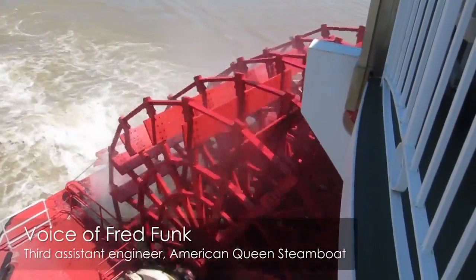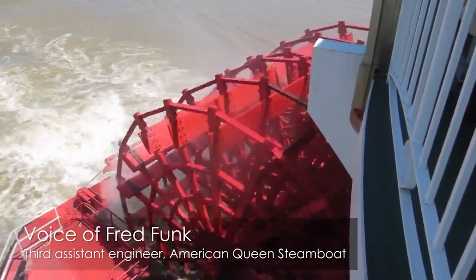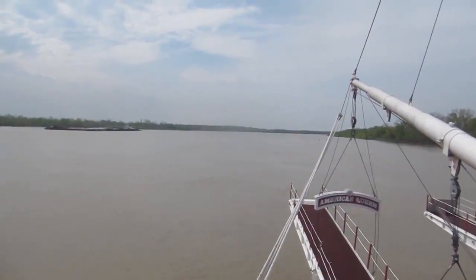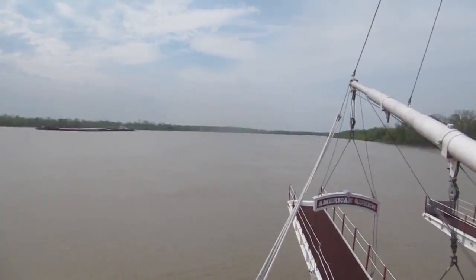We're doing 15 RPM, about 11 miles an hour. It's full speed right now. We're going upstream against the current. We're right outside of Oak Alley, headed north.